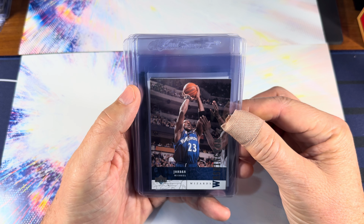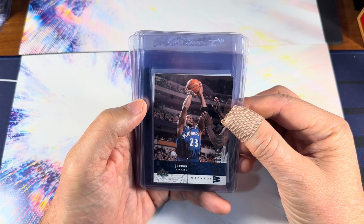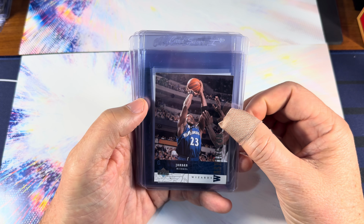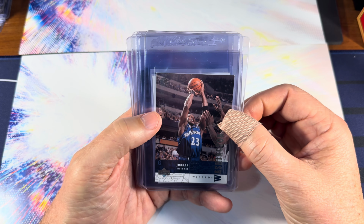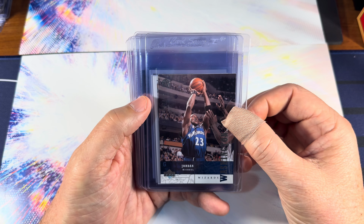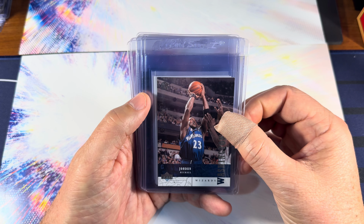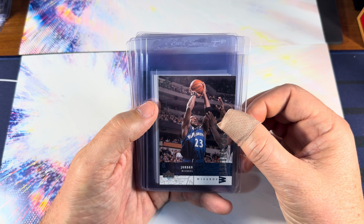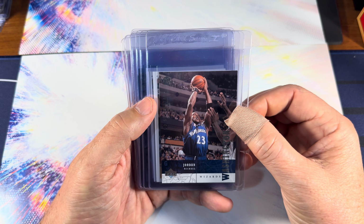So what I thought I would do, change up the strategy a little bit, is throw about 10 darts at the PSA dartboard and see if I can get some 10s, even though I know good and well that some of these are getting like a 4% gem rate right now with the new updated gem rates over recent submissions on Michael Jordan cards. But I don't care. I went with some that I thought had a little bit better chance at a higher gem rate.